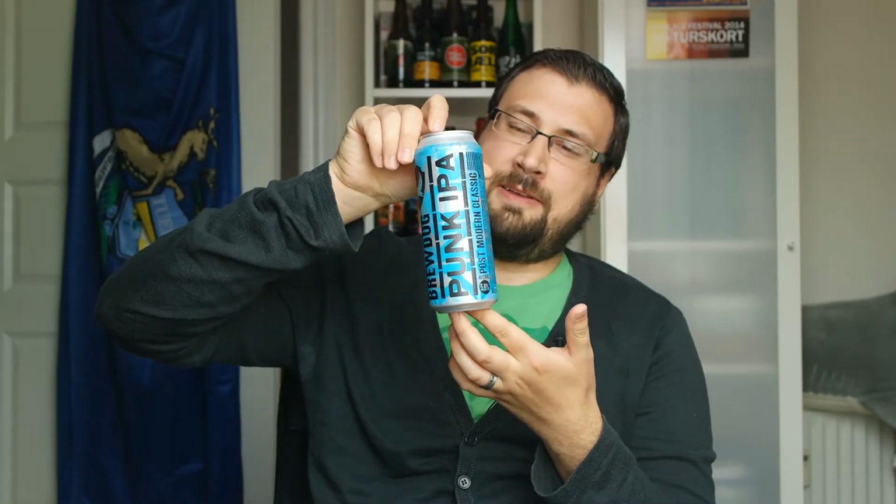Oh, what's this? Oh, looks like a tall boy of Punk IPA. What's that? Oh yeah, that sound means that it's time for a little update from my trip to Scotland. But first, oh man, that is nice out of a can.